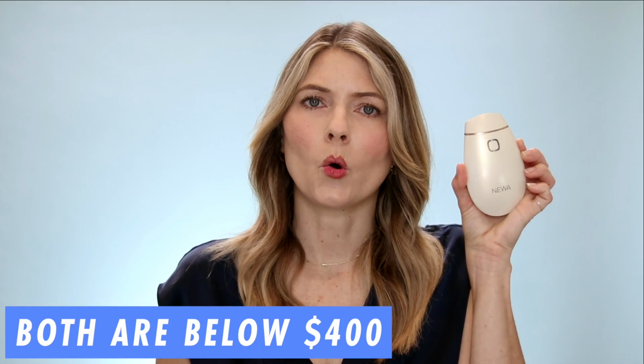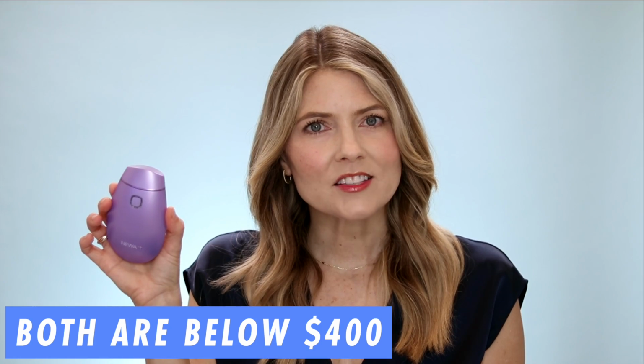So you can choose between the Newa Classic, which is the corded version, or the Newa Plus, which is the cordless version. And when you buy a device, you get some gel to use with it. This is the Lift Gel for delicate skin, and it's very important that you use gel to conduct the heat to go to the dermis level of your skin and also to protect your skin because the device does get hot, and so you want to make sure you're using enough gel, which I'll show you in the demo portion.